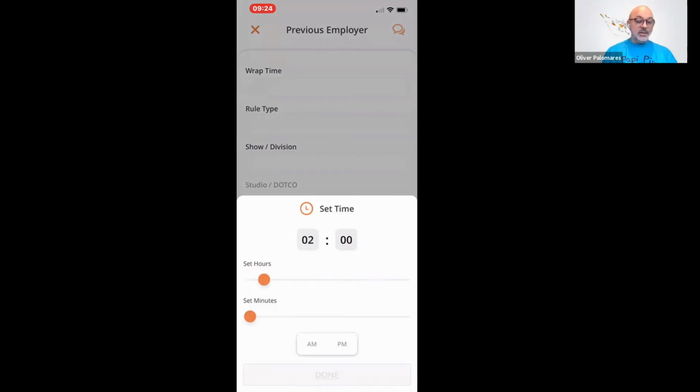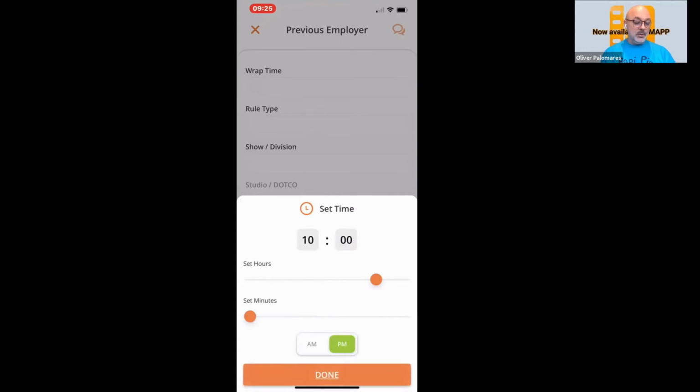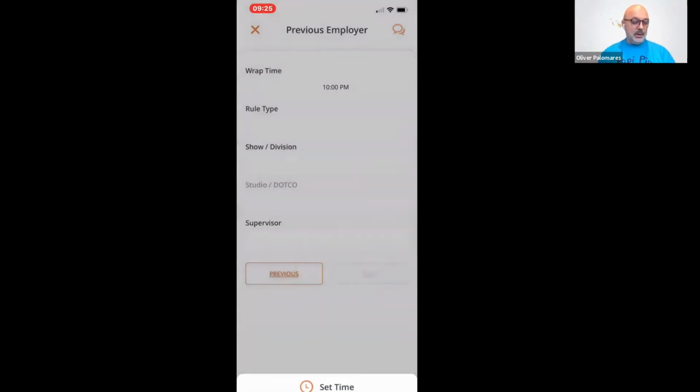There are sliders on the bottom. It'll make it easier for the driver to select times instead of having to type in manually. So I'm going to move myself to 10, and the minutes go in 15-minute increments. Before I can move forward, I have to determine whether that's AM or PM. In this case, it is PM. I highlight PM and see how the done button now lit up. All right, done. I marked myself that I got wrapped out at 10 p.m.